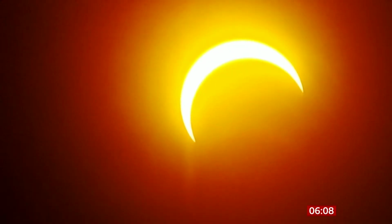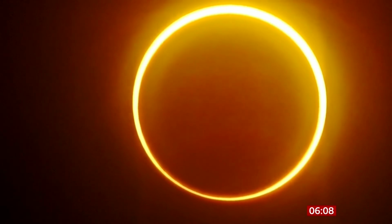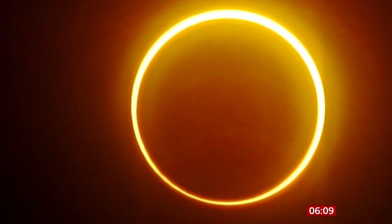An annular eclipse happens when the moon is just a little bit further away from the Earth, so it looks smaller in the sky. And what you'll be able to see is a sort of ring around the moon. And so this is why annular solar eclipses are sometimes known as the Ring of Fire. They're incredibly beautiful eclipses to spot as well.